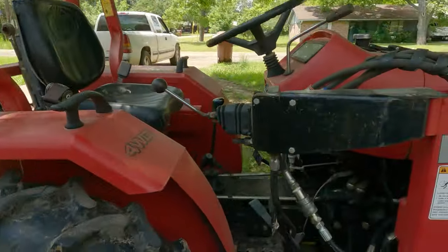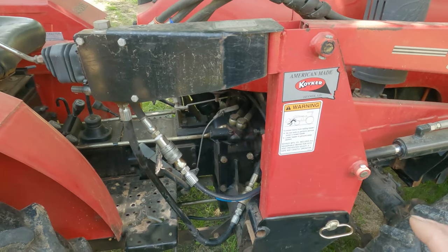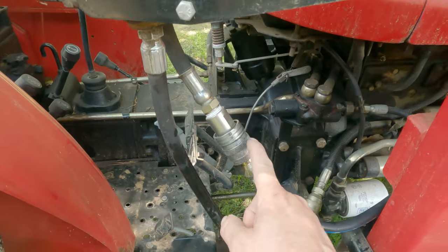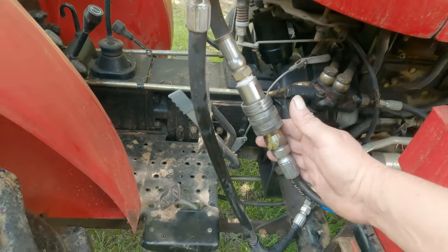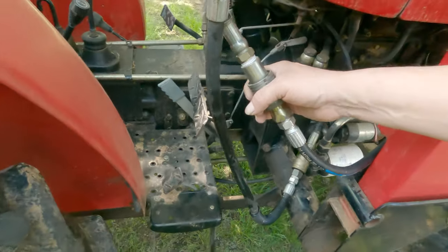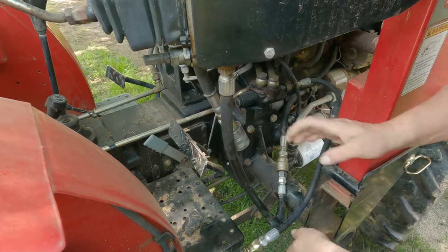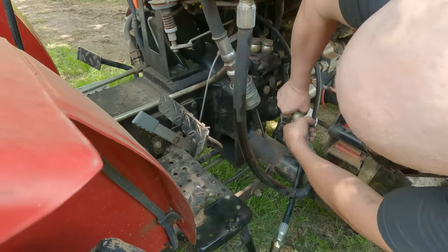Alright, so now that we got our little tractor moved, getting the front end loader off of this unit is actually really, really simple, okay? You've got two disconnects that are quick. They're quick disconnects, so you just literally, tell you what, hold this, son. So all you're gonna do, pop them loose like that.